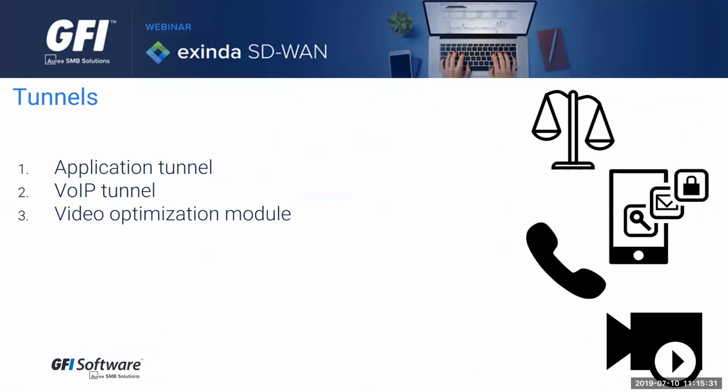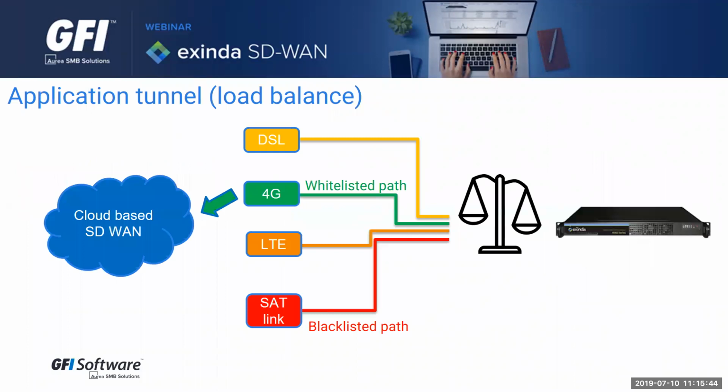So with Exinda SD-WAN, we can find several types of tunnels which are being used for specific types of traffic. We can find the application tunnel, VoIP tunnel, and finally video optimization tunnel. So let's have a look at how we can use the application tunnel with respect to load balance. Application tunnel is using advanced load balancing algorithms whereby packets from the same source IP or destination IP or protocol or ports are load balanced onto a path in such a way that packets from the same flow are forced to use the same path.